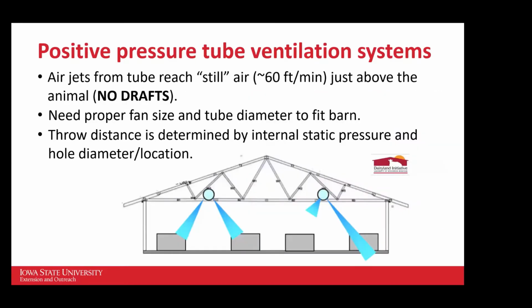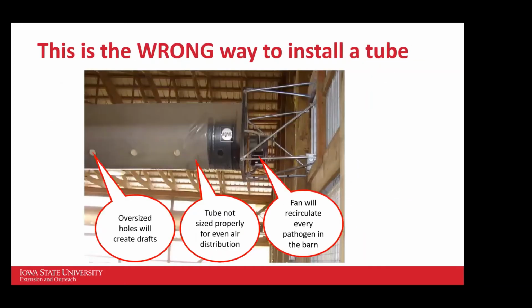So just a schematic of how that looks here. And so the way we typically design these is shoot for about 60 feet of airspeed per minute directly above the animals, so maybe 3 feet off the floor in the case of goats. But again, they need to be properly designed so you're not blowing a draft on those animals. You have to have the properly sized fan and the proper tube with the holes in the right locations to make this work.